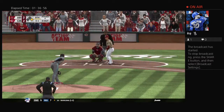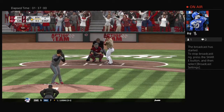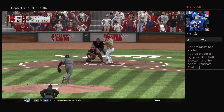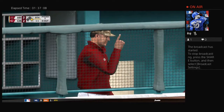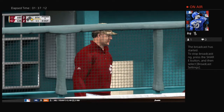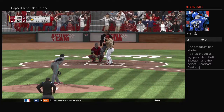Action now in the Arizona bullpen as they have a right-hander up and throwing. The 0-1. And there's a sinker that he just spits on as it misses low. Now this is a veteran struggling right here. Look, he's already blown the save, but the experience comes in knowing I've blown the save, but now I can't blow the game.